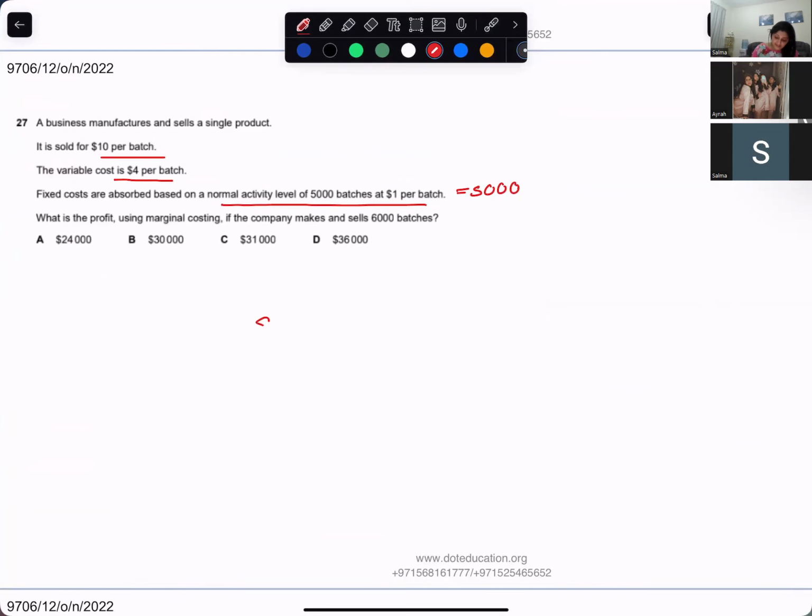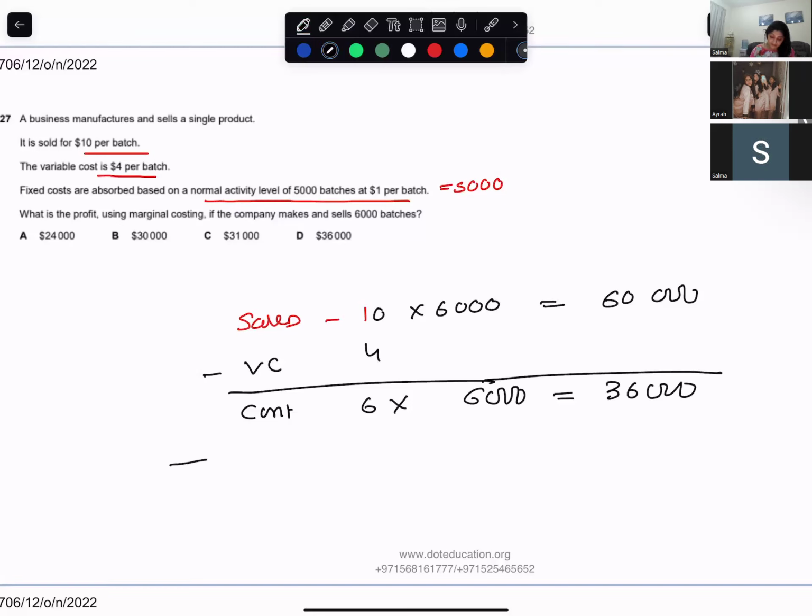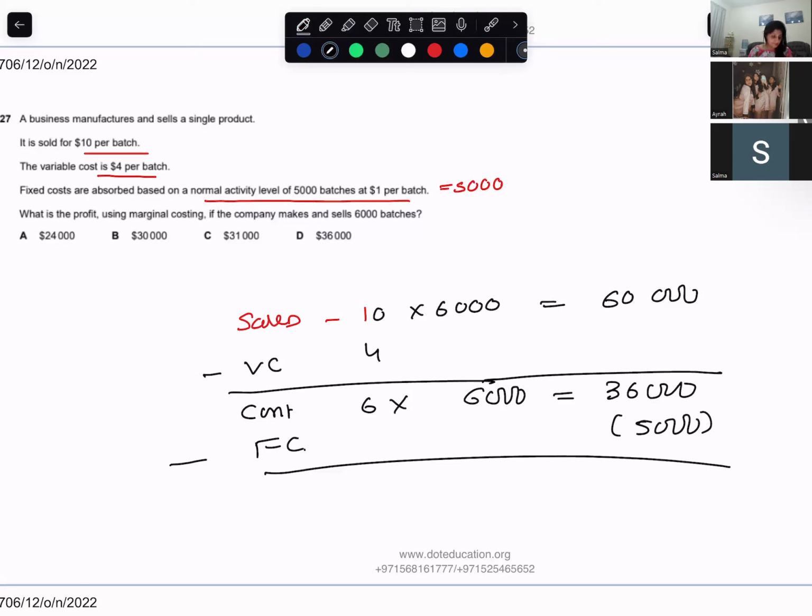Sales 10 minus variable cost 4, which is contribution 6. 6 into 6,000 is 36,000. Minus fixed cost 5,000. Fixed cost is always on the basis of budgeted. So it will be 31,000. Option C. Okay, go ahead.